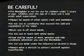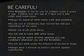Always be aware of other watercraft and swimmers. Do not use in conditions that exceed the skill and capabilities of the sailor. Never use in offshore winds. Do not use in rivers with whitewater. Know and be aware of wind, weather, and tide conditions whenever you use the WindGlider. Do not use while under the influence of alcohol or drugs. Always wear a wetsuit to protect yourself against hypothermia.